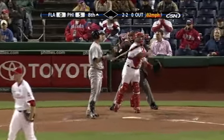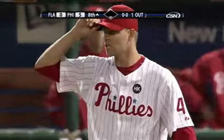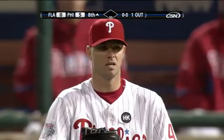There's that changeup again, and Hermida's down swinging. 12th time tonight that the Marlins have gone down on strikes, and 1 away.